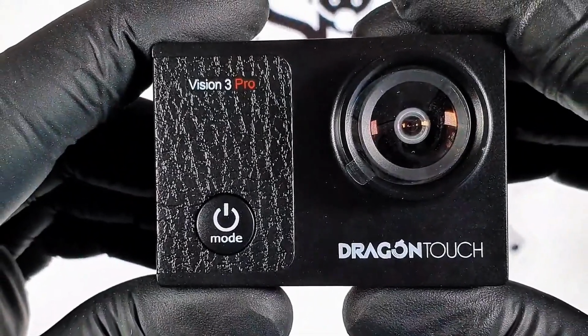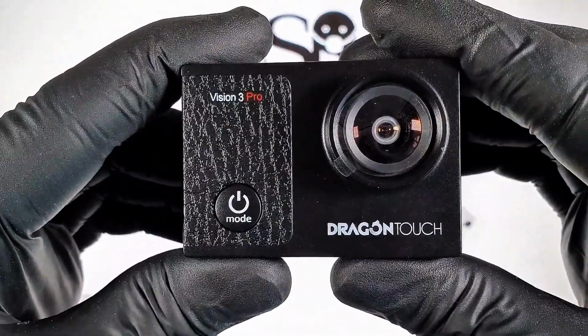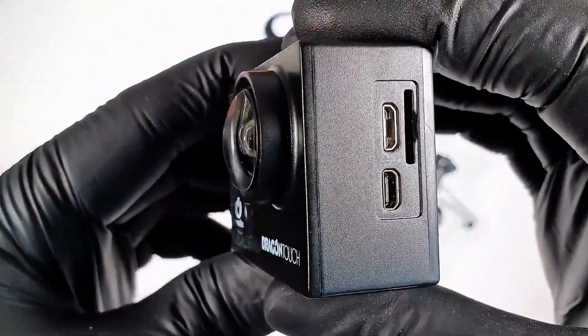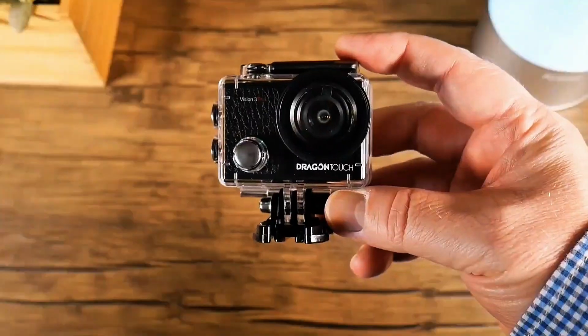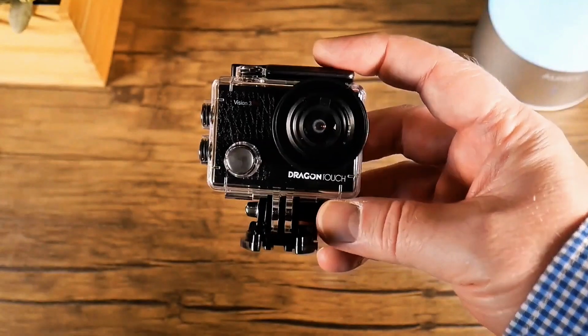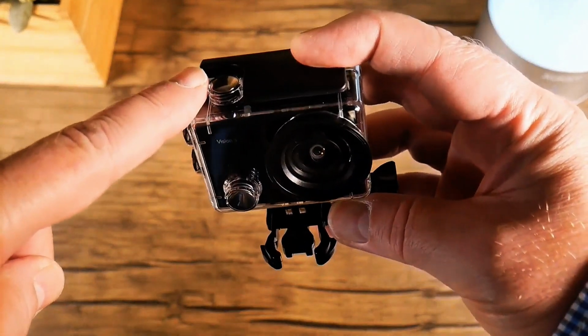It has an external memory slot that supports up to 64 GB SD card, which enables you to extend the built-in internal storage with affordable memory modules or easily retrieve data from the memory card. Moreover, it is dust-proof and water-resistant. The Dragon Touch Vision 3 Pro is compatible with Android and iOS devices as well.